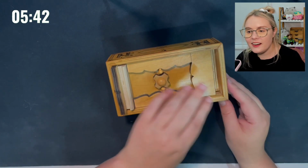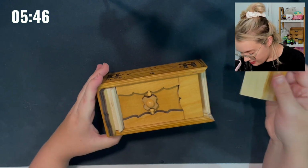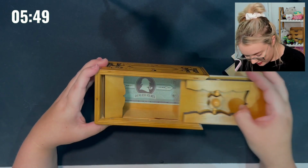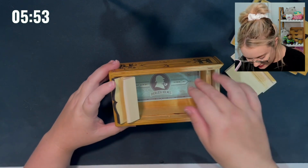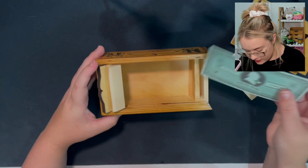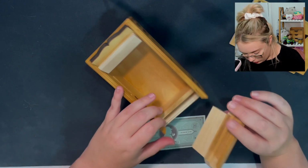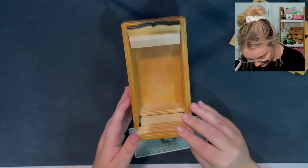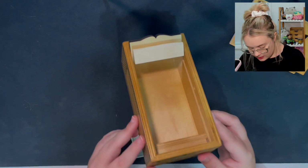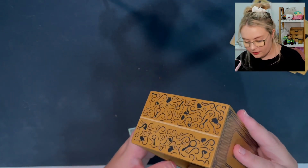Wait, this side pulls up. That's how it comes out. Yes! And this piece just has to stay in there. And that did not look like that piece came out at all. How does it even go back in? Oh, it just sat like that. There's no way looking at that you can just tell.